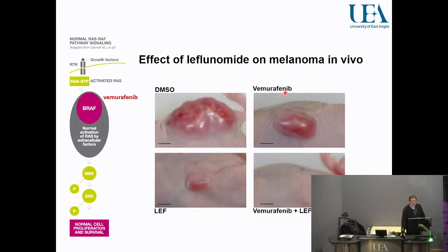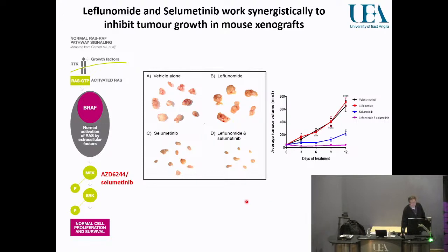Vemurafenib was a drug that came out around that time, which had been developed to target melanoma cancers and could inhibit melanoma growth as well. Vemurafenib interacted with the RAS MAP kinase signaling pathway, inhibiting a protein called BRAF in this pathway to therefore inhibit the melanoma growth. And when you treated these mice with both vemurafenib and leflunomide together, you got a complete loss of tumor growth, suggesting that combinatorially, you got an added response. And in our lab, with the help of Stephen Robinson, we also tested leflunomide with another molecule which inhibited the MEK kinase in this same pathway, a molecule called selumetinib.